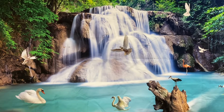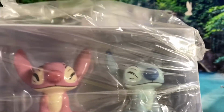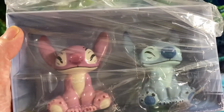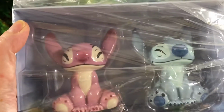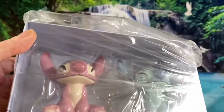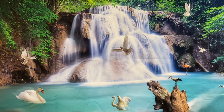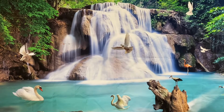At Mercari, we sold a Lilo and, I forgot her name. Angel. Stitch and Angel salt and pepper shaker set. The set sold for $30. Total payments for Monday was $169.39. Tuesday, June 9th, we sold the following items on eBay.